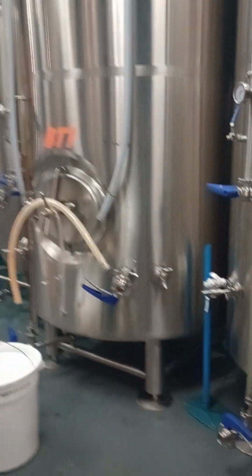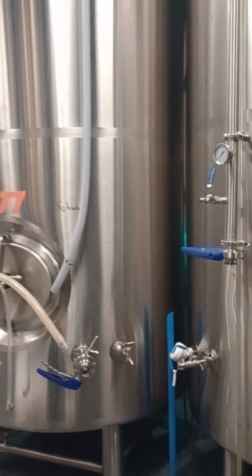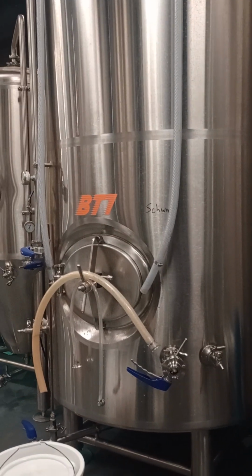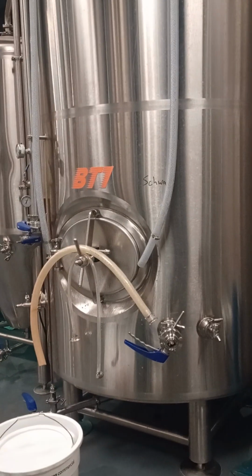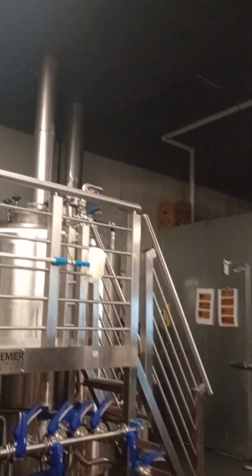So they start in those and then they transfer them over here? They transfer them into kegs or into barrels depending on what kind of beer it is. Sometimes we bottle, sometimes we can. So where do they start it at? Up on top here? You open this. I've never done it, so I'm not going to do it.